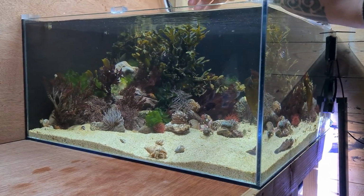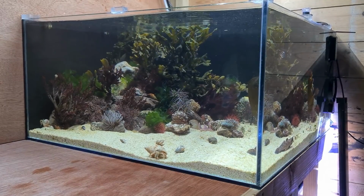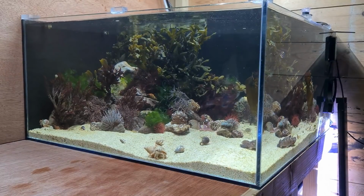And there she goes. Whoa, straight in amongst the weed. Think she's back home. Fantastic stuff. Right, I'll get you out the tripod now. I'm going to have another look when I get the lights back on.